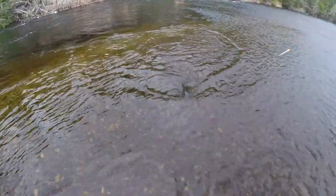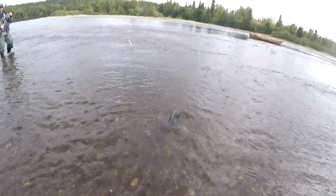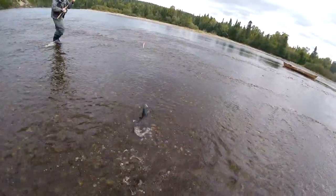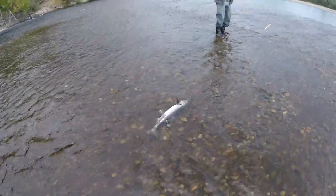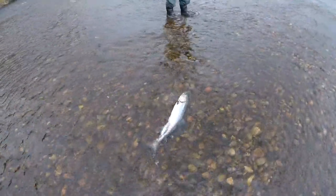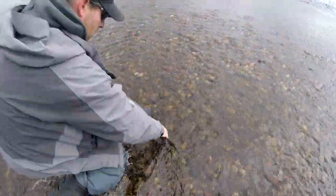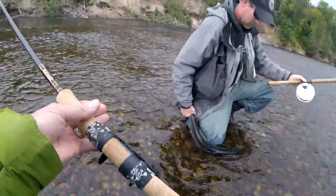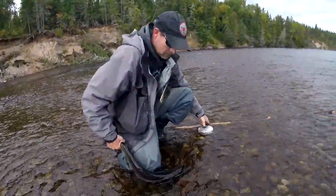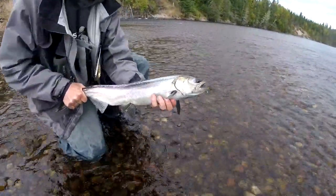Yeah. It's a very chrome Chinook. Doesn't have a lot of battle in it for a... Spawned out. Look, it spawned out and it's that silver. Look how silver that is, and it's spawned out.